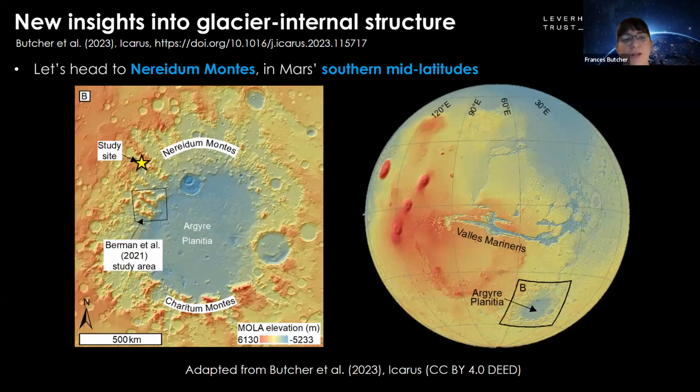So now that I've whetted your appetite, I'm going to take you to a site in a region called Nereidum Montes, which is down in the southern hemisphere of Mars in the mid-latitudes. Actually, the glacier is on the side of a mountain that forms the rim of the large Argyre Planitia impact basin. So these mountains are forming the rim of that basin. And so the yellow star sort of shows where we're going here.